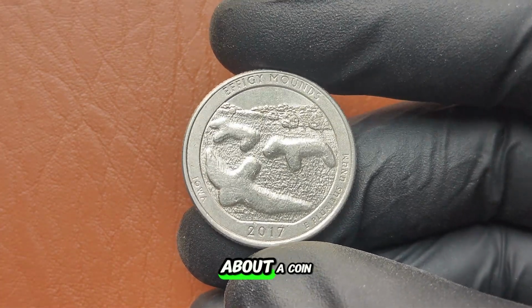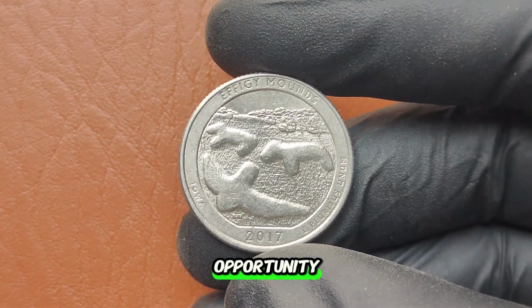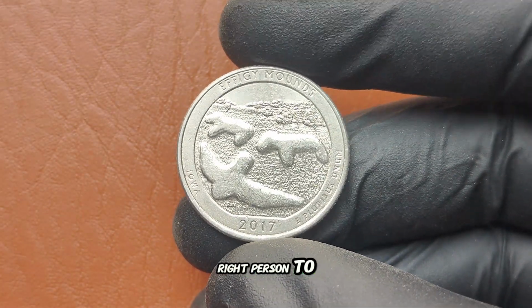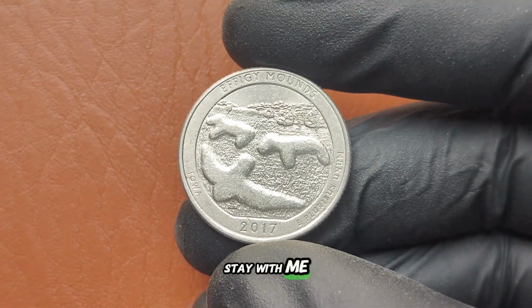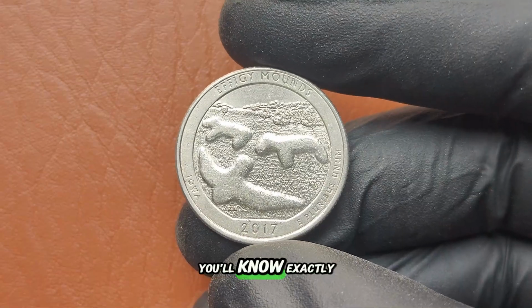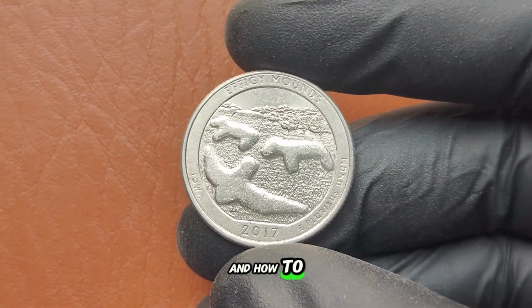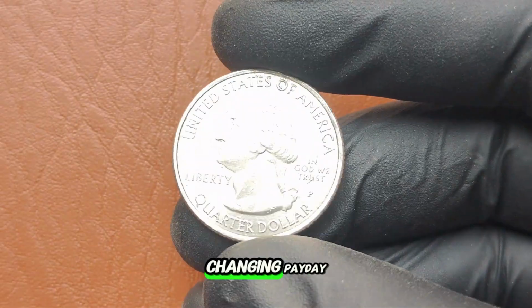But this isn't just about a coin. This is about opportunity. The kind that hides in your pocket, waiting for the right person to notice. So stay with me, because by the end of this video, you'll know exactly what to look for, why this coin is so rare, and how to turn a small discovery into a life-changing payday.